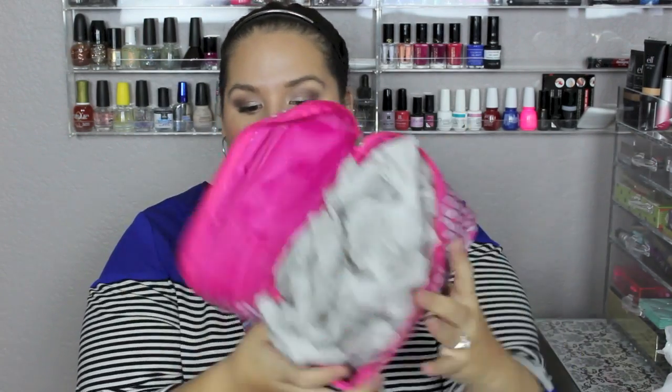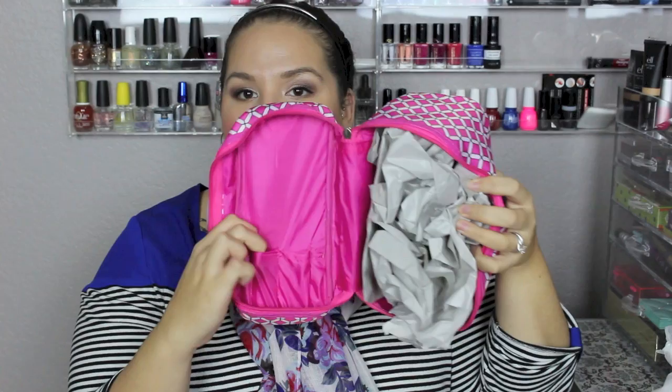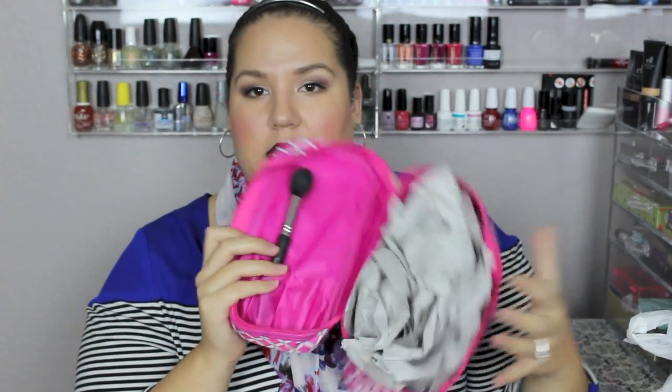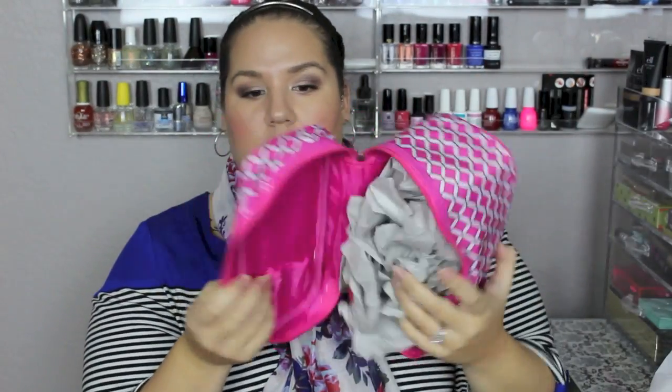This can easily hold all of your makeup, not even some, all of your makeup when you're traveling. And this is really cool because it does have some brush holders here, so you could put brushes here, or you could put makeup items or a toothbrush. Any kind of toiletry stuff can go in these bags.